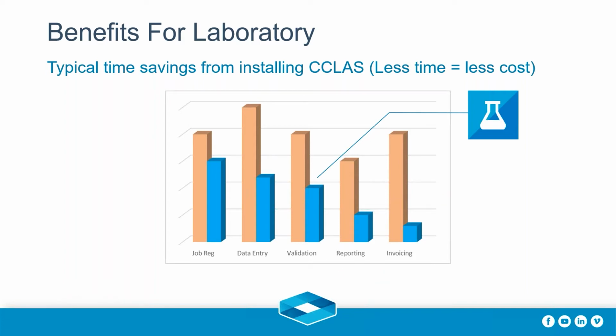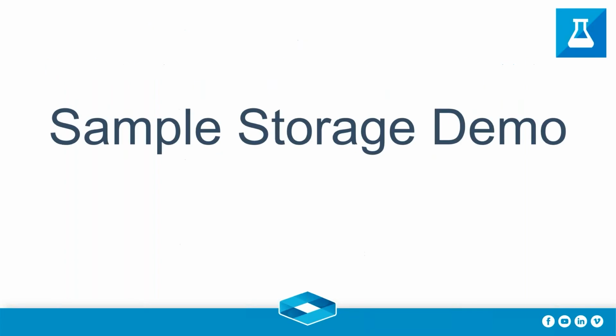So essentially, the more time you save, the faster your samples will be processed correctly. And that's really important, because you can process your samples, but it's also important to process them correctly and have the right quality on your results. So obviously, the higher productivity you have, the more revenue and the lower costs that you'll have in your laboratory.